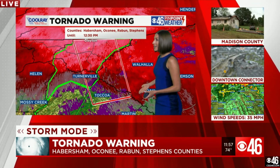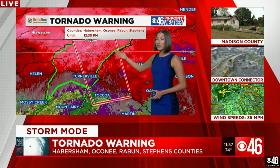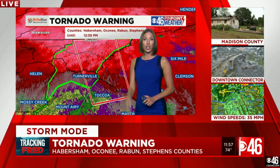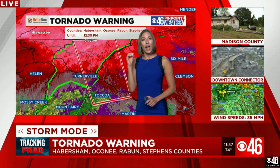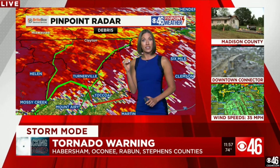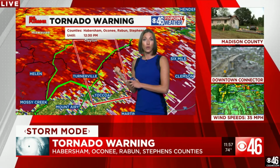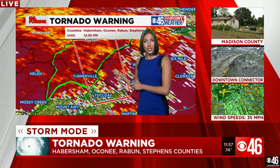But like I said, regardless, we've seen damage reports. We've seen about 5 or 6 confirmed tornadoes to date in Georgia. Every single one has had damage reports. Every single one has caused damage. So do not take this lightly if you live in the Rabun County area. Damage is likely with this.